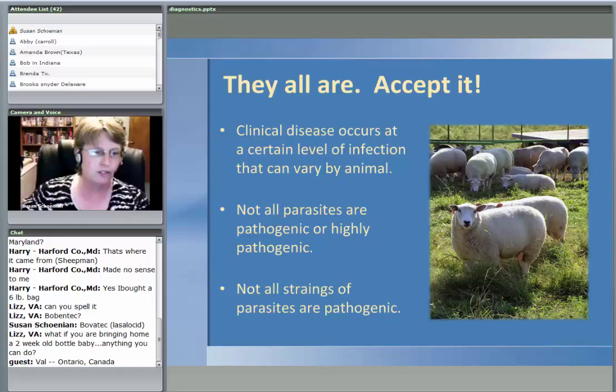But at the same time, not all strains of parasites are pathogenic. I read this a couple years ago, I don't remember whether it was New Zealand or Australia, but they determined that not all strains of the barber pole worm were pathogenic. And we definitely know that's true of coccidia. There's like 10 different strains that affect sheep and goats. They're specific to either sheep or goats, but not all of them cause disease. Not all of them.